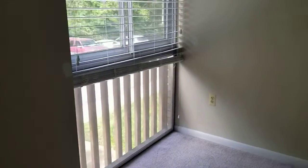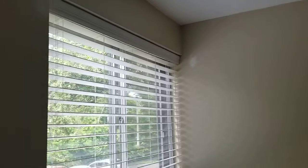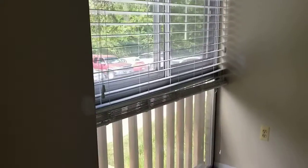Yeah, no damage. There are just kind of some general marks around. Window right here has screen blinds, all working and operational. Railing also up and working, looking good. Yeah, a lot of spackle marks. Ceiling fan is working and operational.